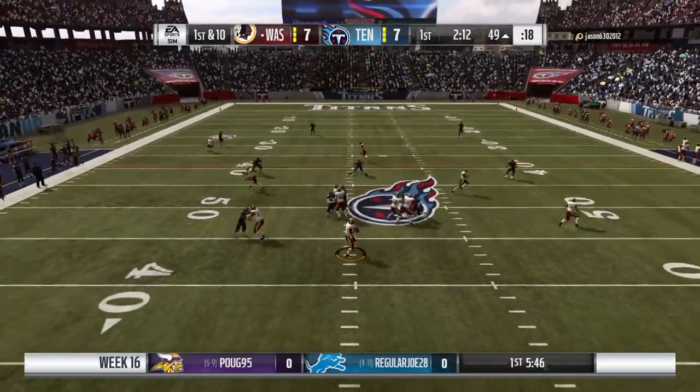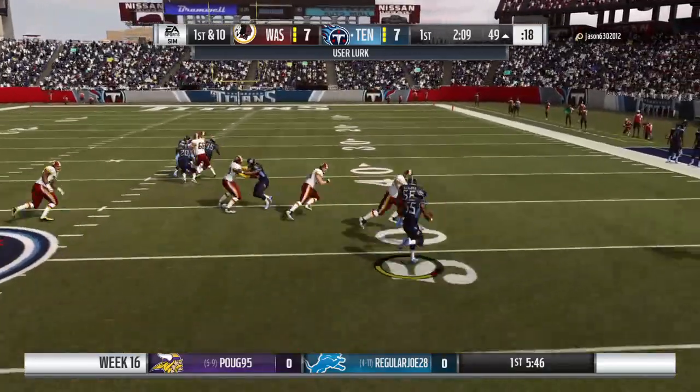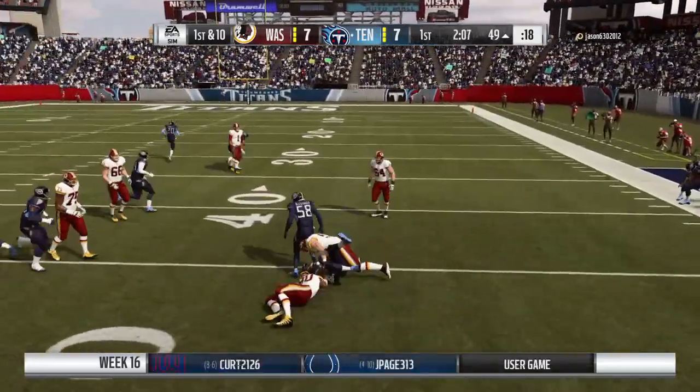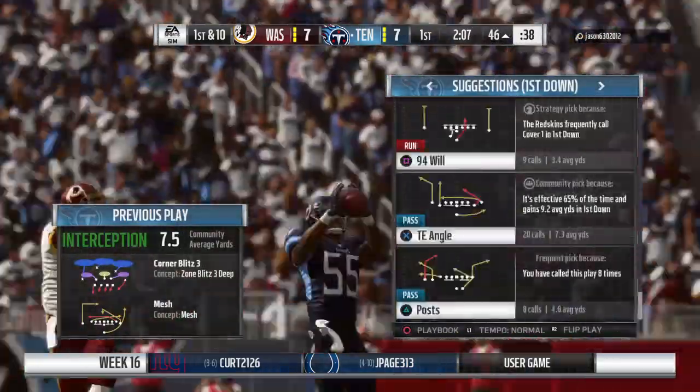On 1st and 10, Newton. He rifles one that's intercepted. Picked off at the 40. And a return across midfield into the 46-yard line.